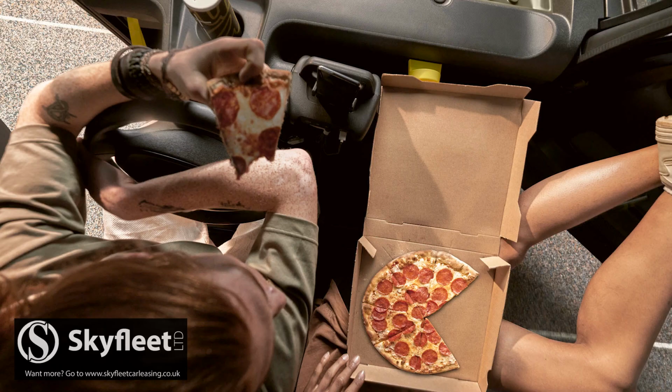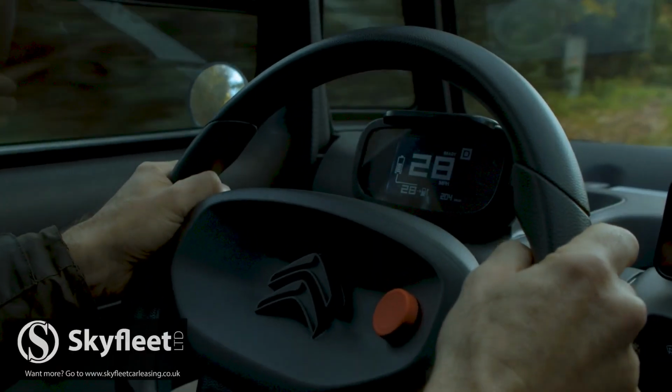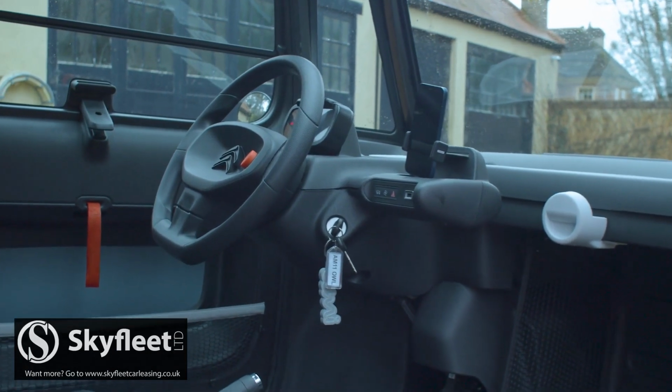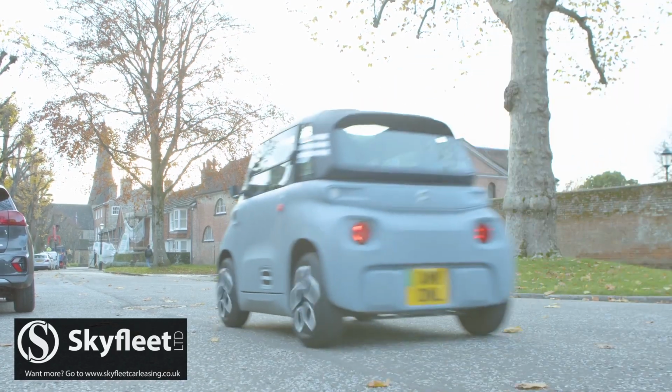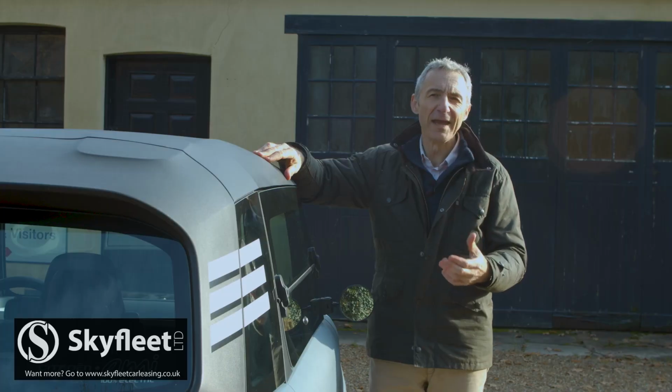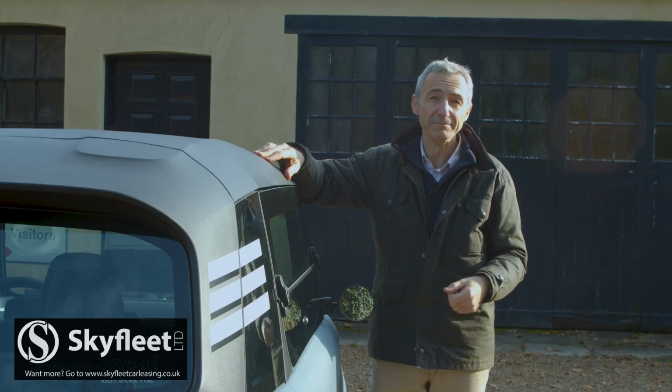Yes, along the way, compromises have had to be made in terms of performance, safety and cabin space, but likely owners either won't need those things at low speeds in the city, or they'll have another more conventional vehicle in the garage back home to provide them.